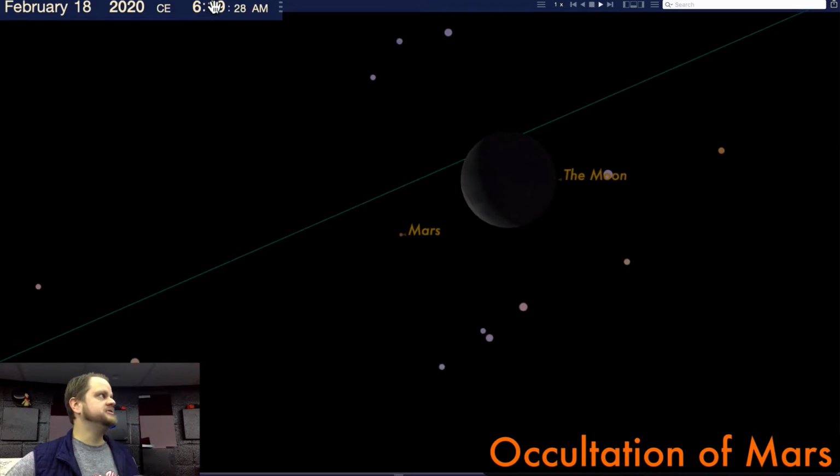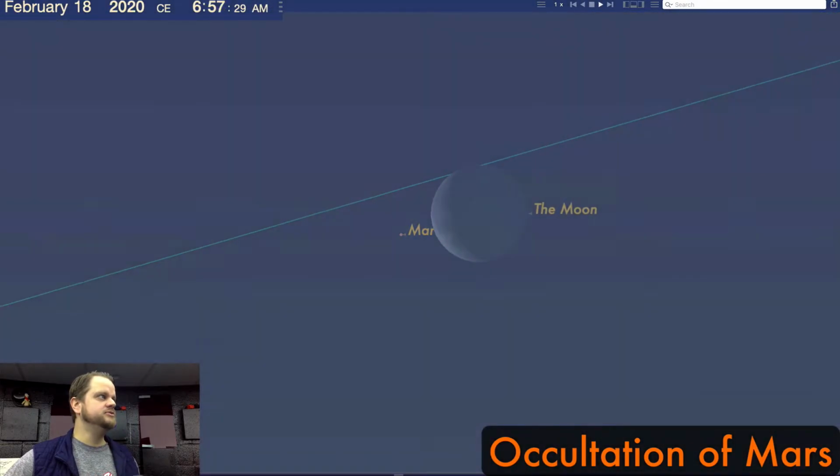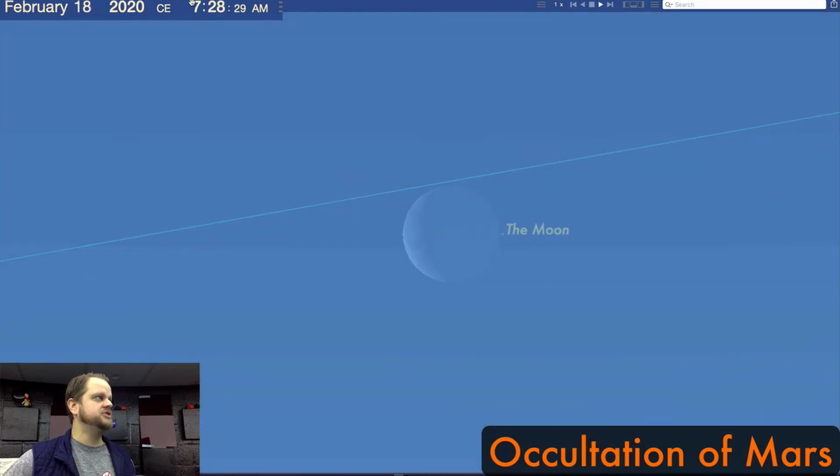In fact, let's center on Mars so that it'll always be right there. And I'm going to fast forward through the morning. You notice that the moon will pass right in front of Mars. Now here's the problem. For us on the eastern coast of the United States, it does happen in the dawn of the morning, during twilight.